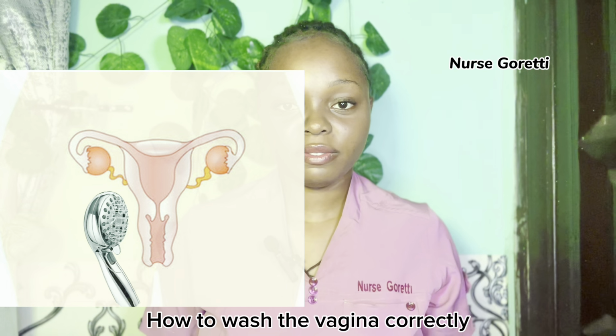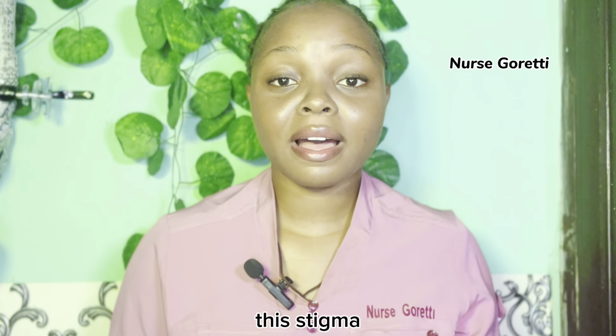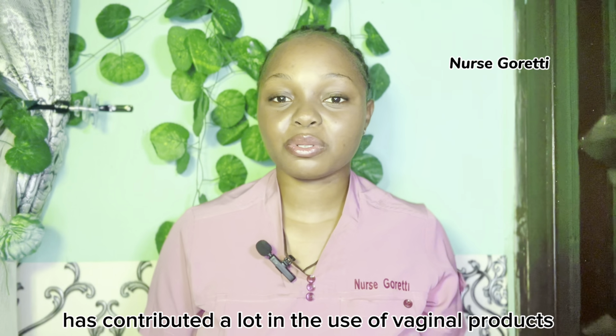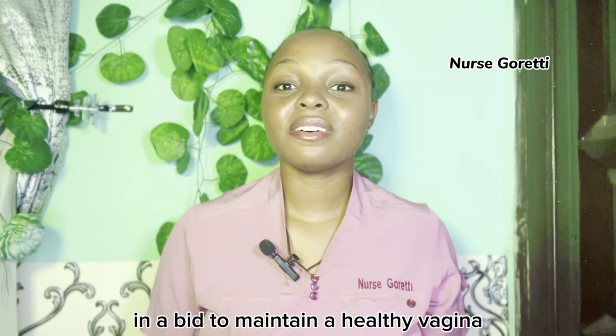How to wash the vagina correctly. Women face a lot of stigma when it comes to vaginal health. This stigma has contributed a lot in the use of vaginal products, both healthy and unhealthy ones, in a bid to maintain a healthy vagina.